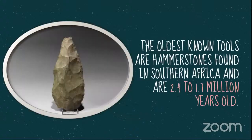In fact, the oldest known tools are hammer stones that we found in southern Africa at the Olduvai Gorge. They're between 2.4 and 1.7 million years old. And these were made by our pre-human ancestor Homo habilis. To put that into perspective, Homo sapiens, we estimate, have only existed for 300,000 years or less.